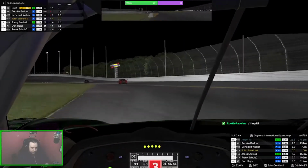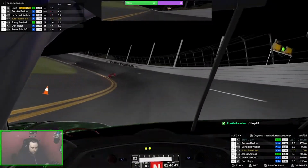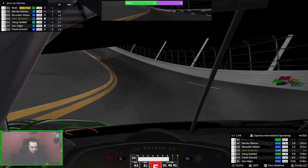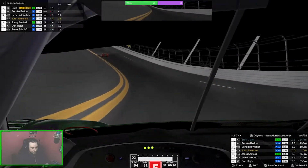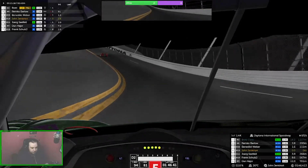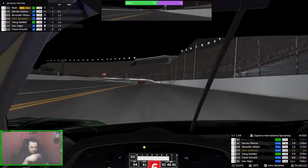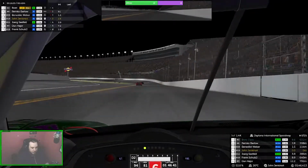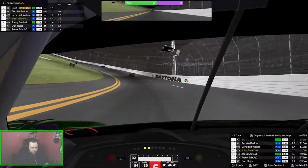No. Yes. No, P2 spun at T1. He is in the pit now, but that's because Race Labs updates after the start-finish line. And he's probably towed, I think.